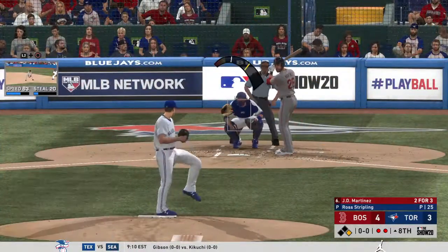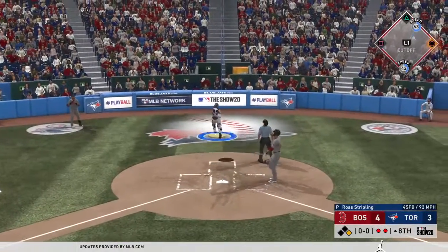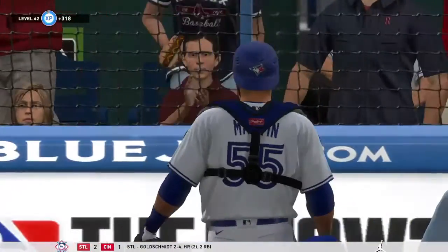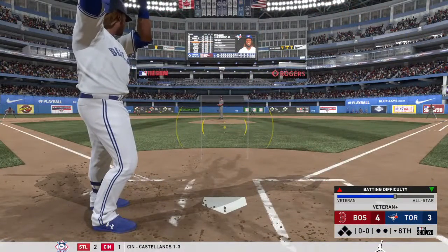Digging in once again, J.D. Martinez. 2 hits and 3 at-bats for him in this one. And he will indeed make the play in foul territory to retreat. Next will be the cleanup hitter, Vladimir Guerrero Jr.